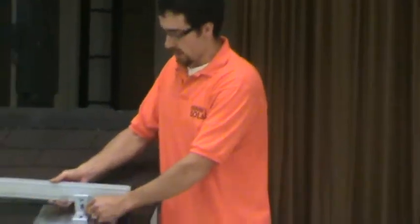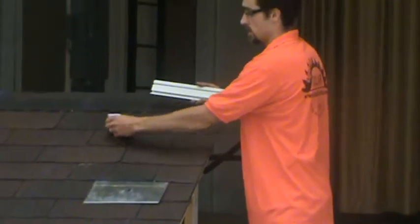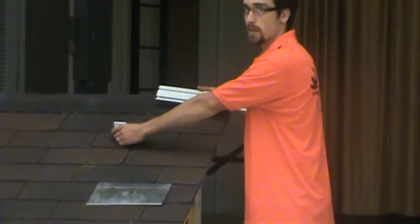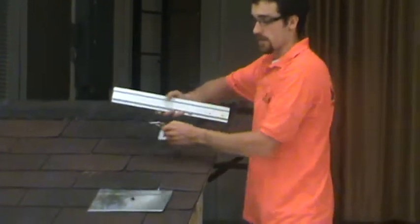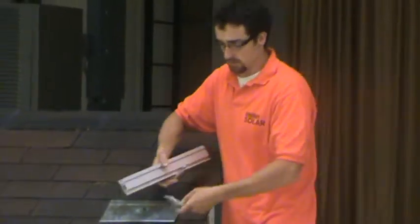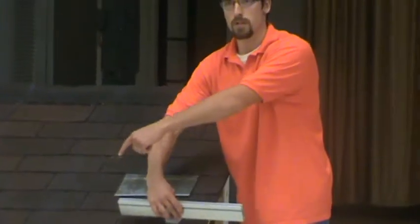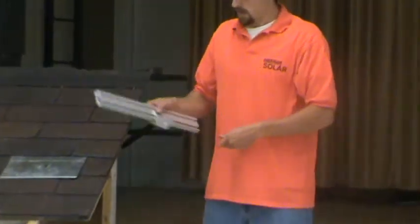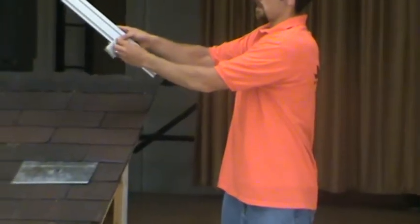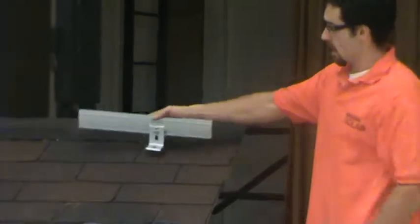So you put your bolt in here. Your L foot can either be this way on the roof or that way. Doesn't matter. Usually we run our L feet like this. On every rail in the bottom row, we flip it around and put it like this. It's just a lot cleaner look when you look at it from underneath. That's just something we do. But this bolt tightens down on the rail, and that's what you got.